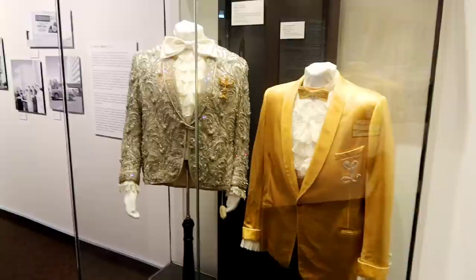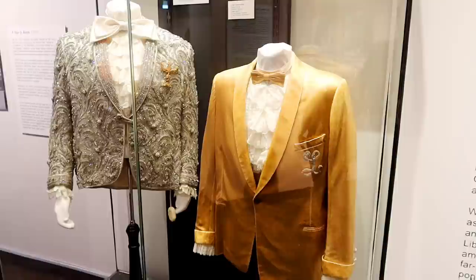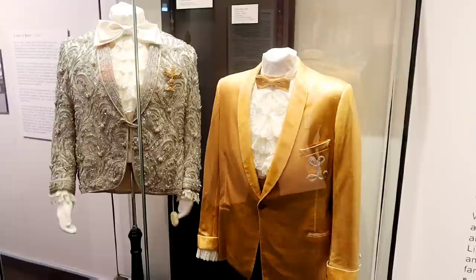Here they have a couple of his jackets. This one you can see has the Liberace L right there. It's gold lame. It said this marked his leap beyond his standard black tuxedos or suits or tails. This was the beginning of the spectacular costume changes that were to become an important part of his performances.